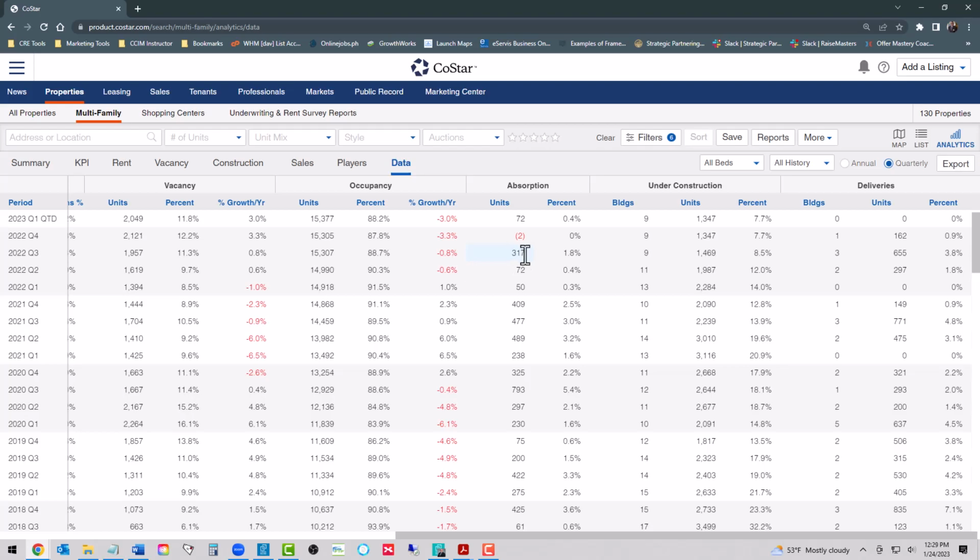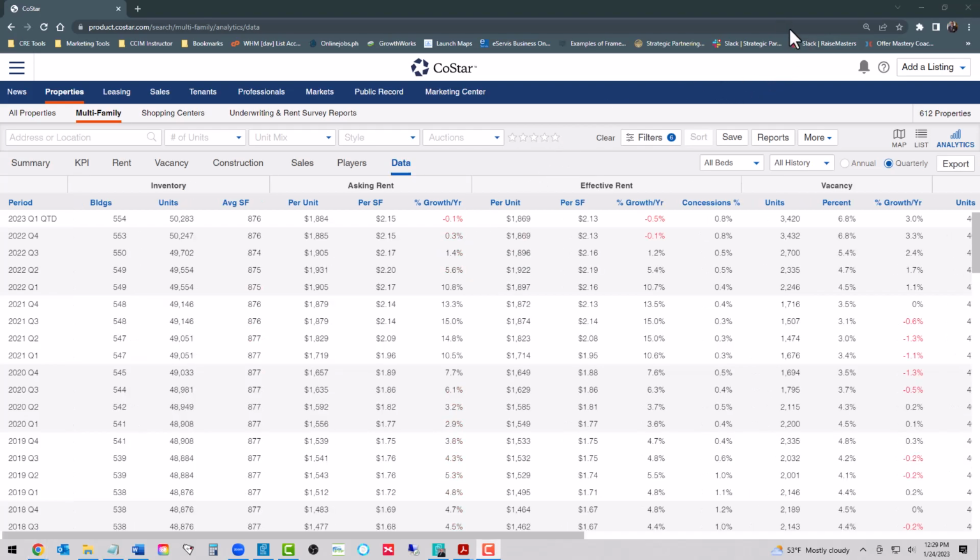Let's go take a look at the Class Bs. Although I want to say that I would have expected to see more decline in absorption than this for how fast the rents went down. So it's a little strange that the rents declined as much as they did with some absorption. So I did want to add that. Let's go look at the Bs.